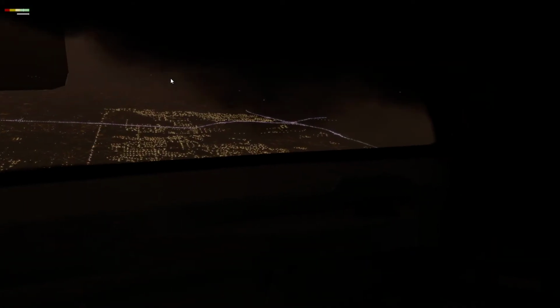Let's go ahead and get the cowl anti-ice on. Seattle Tower, Southwest 723 at 34 right, ready to go. We are getting into some clouds. Southwest 723, Seattle Tower, runway 34 right, cleared for takeoff, wind 350 at 6. Cleared for takeoff, Southwest 723.